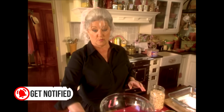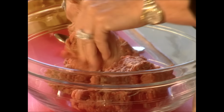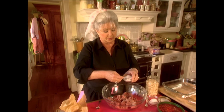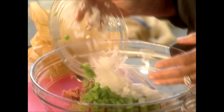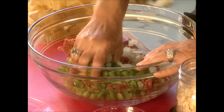We're gonna start with a ground beef, a good ground beef, maybe an 80-20, something like that. All right, we're gonna kind of break it down just a little bit, and we're gonna add a teaspoon and about 1/4 of salt, and a heaping 1/4 of a teaspoon of the pepper. All right, now I've got like 1/2 of a large onion and a diced bell pepper. And we're just gonna mix that in there with that.